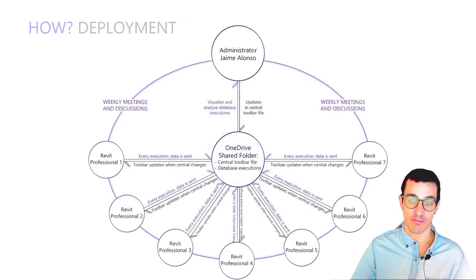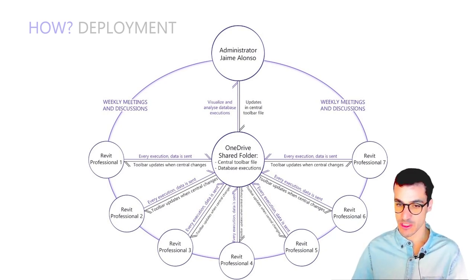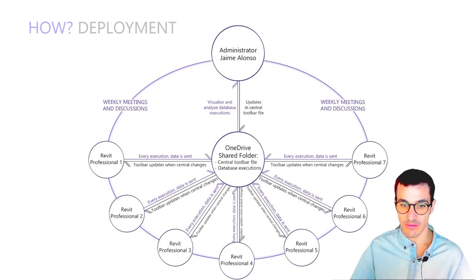So from there, we went into the deployment. We created a central hub that was the first step into OneDrive, as they were using OneDrive as the company server. And in there, we placed the central toolbar file. We created a .nonica file that included all the information of the toolbar that we just explained. Not only the icons, names, descriptions, but also all the scripts, shortcuts, and all the information regarding the buttons in one single file. And then in that central hub, we also gathered information about the executions of the buttons by the different users. The seven professionals that we started with had access to that central location. So every execution they ran sent the execution data to the central hub, and we could later analyze that.